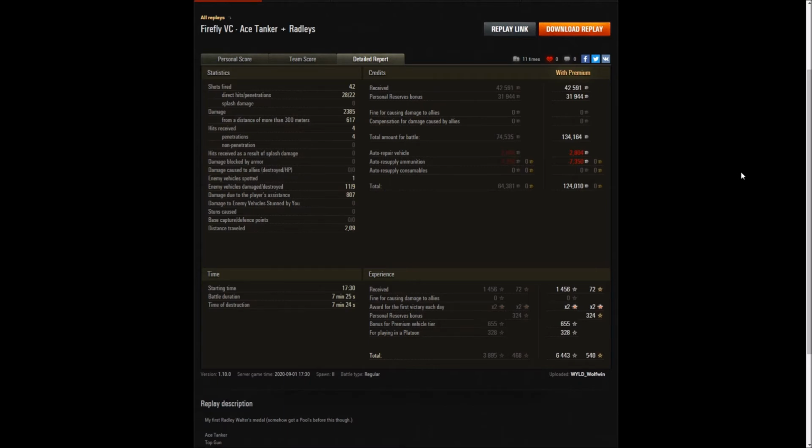Anyway, 42 shots fired, 28 hits, 22 pens for that damage count. 11 enemies damaged, 9 of them killed, 807 assistance damage, 2 kilometers travelled, and a nice profit. Although again, replays are a little bit derpy when it comes to credit addition and premium accounts. So there we go. A couple of replays for you there in Tier 6 premium medium tanks courtesy of Wolfwind.